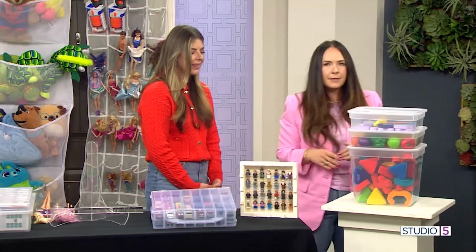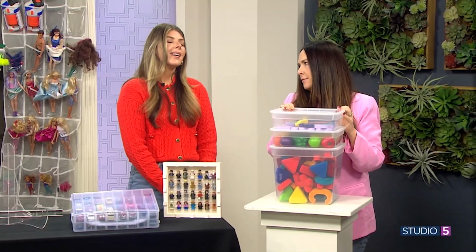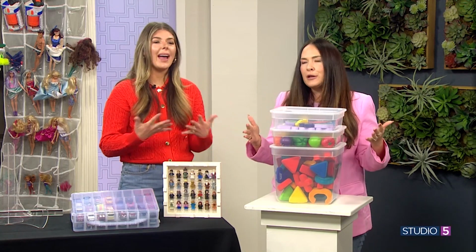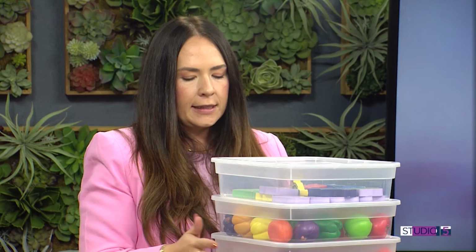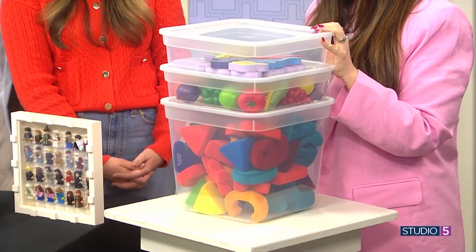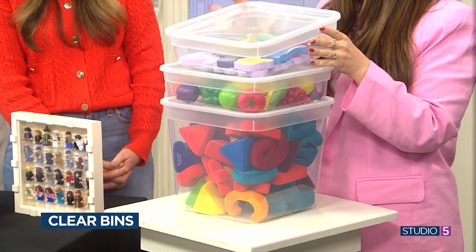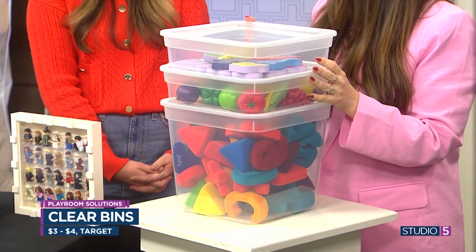Okay, last but not least. You do not need to spend $1,000 at the Container Store, okay? Big sigh from everyone here. You do not. Spend your money on great toys, not organizing them all. So these bins are great. They're from Target. You're looking at $3 to $5, and what I love about them is that they're modular, they're stackable, they have lids. They're gonna fit in those cube storage units.